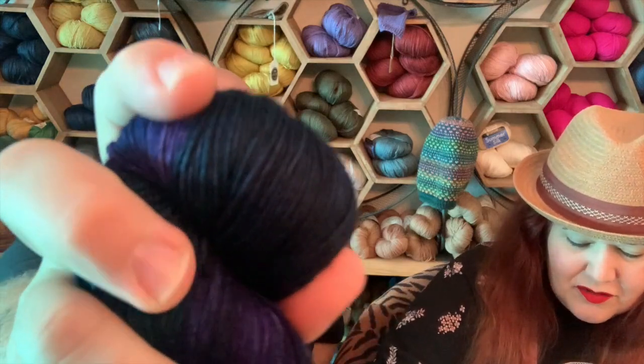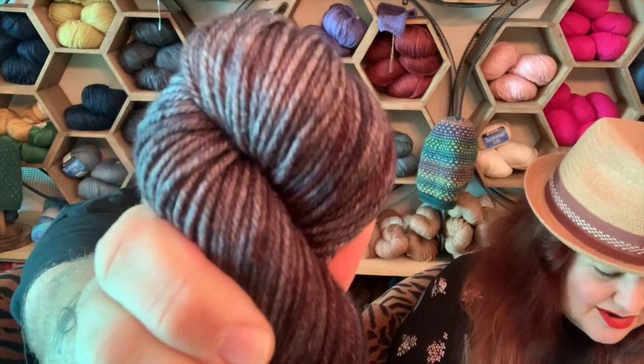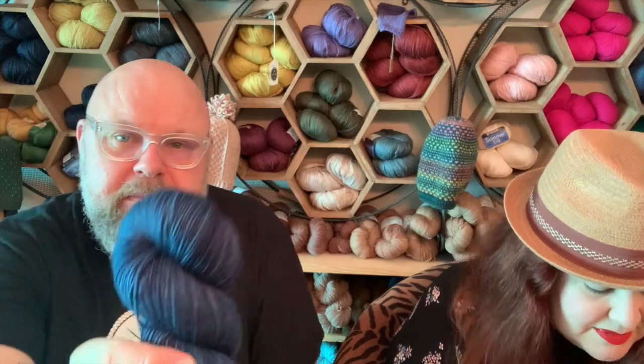I'm going to turn that over so that you get the pretty side. This is one she talks about in the interview, which is called Thunderstone. Thunderstone. Yeah. Like Thunderstone. Mad Max Beyond Thunderstone. This one is Midnight Storm.